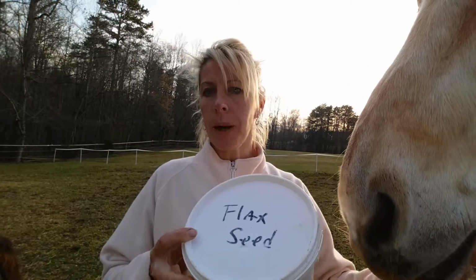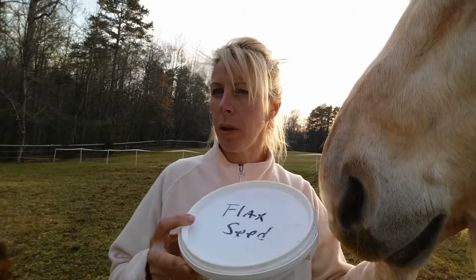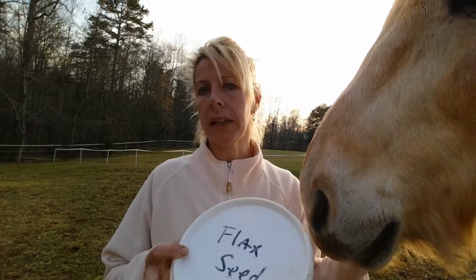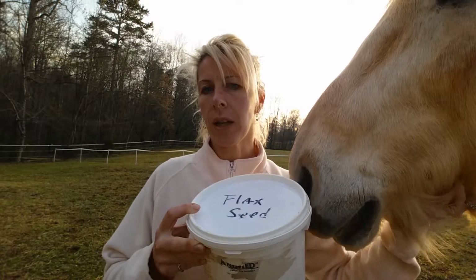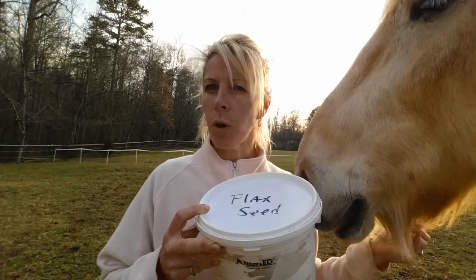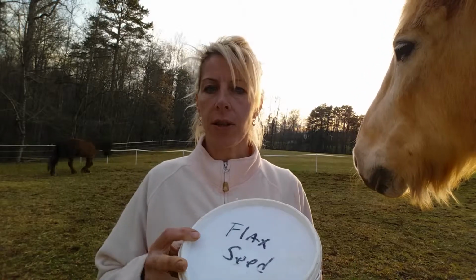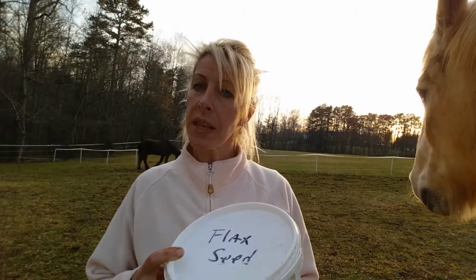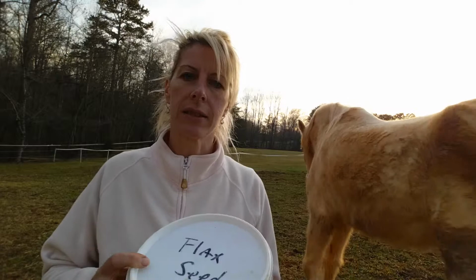But if you buy it in a commercial aspect, prepackaged from a mill, maybe on the website or something, then they cold mill it, and that is a process in which they submerge it in cold water, boil it, submerge it in cold water, grind it, and make sure that the enzymes aren't created that create cyanide, so it's safe to feed to your horse in bulk.